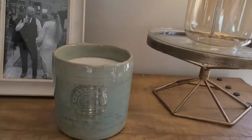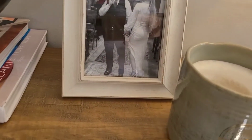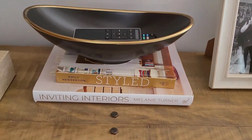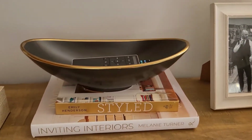Then I have this candle here, again playing off the green, from Home Goods. I have this picture here of my husband and I. In the center, I got these 2 books from Home Goods as well, and this beautiful, very modern scooped dish.